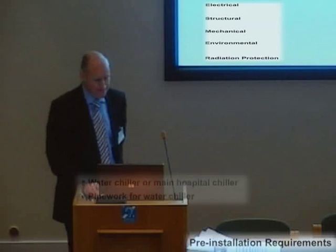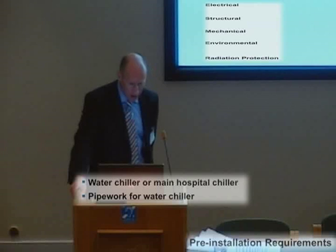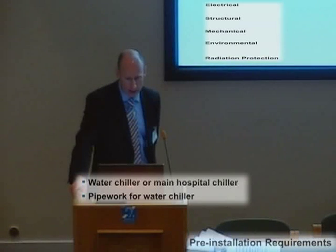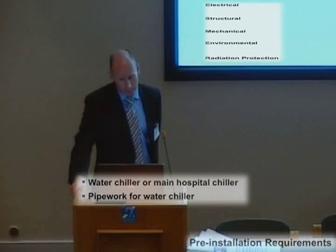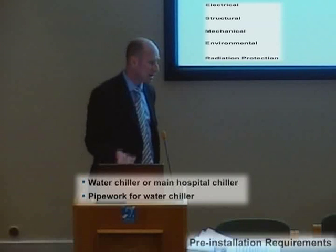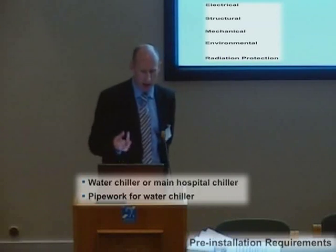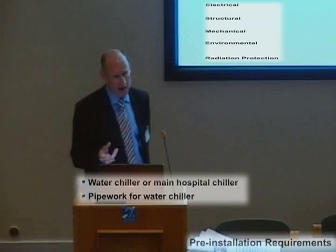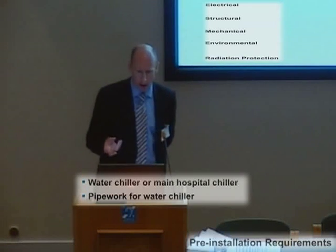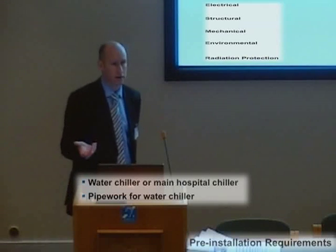Mechanical. Some equipment require water chillers, or it can be run off the main hospital chiller. If it's run off the main hospital water chiller, it can pose other problems purely because you need to make sure that you maintain water quality, the pressure, the flow rate, etc. And if you haven't got a dedicated water chiller, this is sometimes difficult to achieve. The pipe work to and from the water chiller, who's going to run it? Somebody's got to do it.